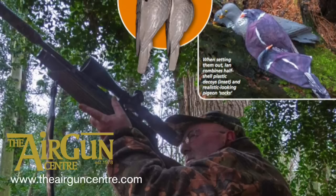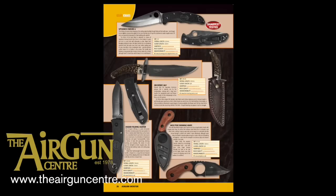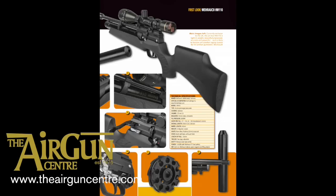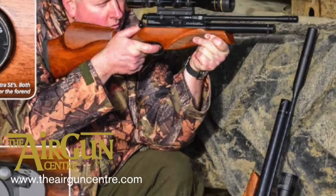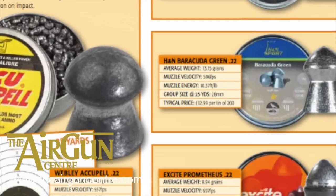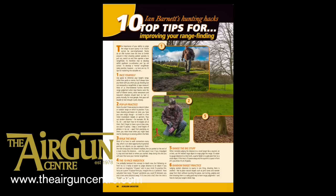The packed issue includes features on pigeon shooting and night vision ratting, a roundup of the best knives for game prep, and a first look at the Weihrauch HW110. The Airarms TDR and BSA Ultra SE go up against each other in the head-to-head test. There's a performance comparison between lead and lead-free ammo, workshop and range-finding tutorials, and much more.